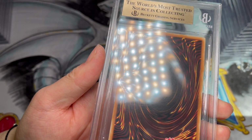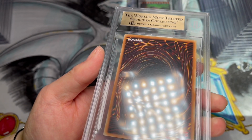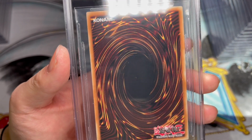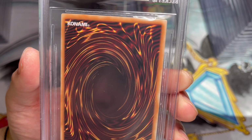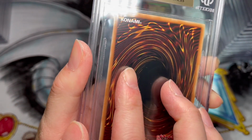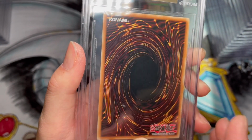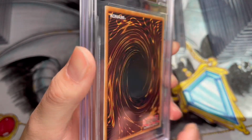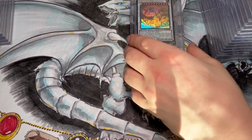Actually checked it. We pulled 15 ghosts, not including the Gold Series Ghost Rares on the channel. And almost all of them have had some sort of print lines. Actually, I found the print line. There's one print line going across on the back here. It's pretty unfortunate.